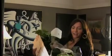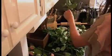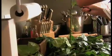Okay, so now we're back and I've got all my gorgeous flowers, so we're going to get started and go ahead and make some fantastic arrangements. So I'm stripping my roses. It's important to strip the roses of all of these thorns. You want to make sure that nobody gets pricked, nobody gets hurt when they're pulling out their beautiful bouquet.